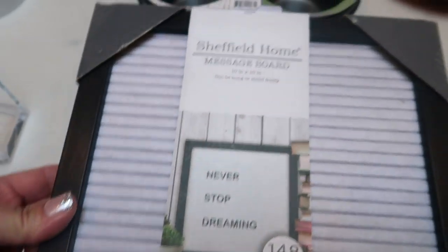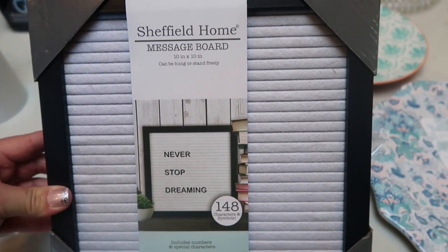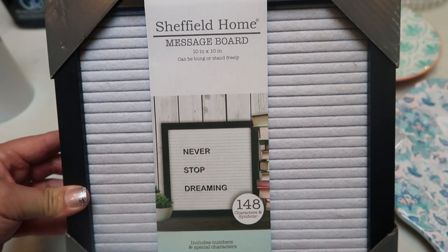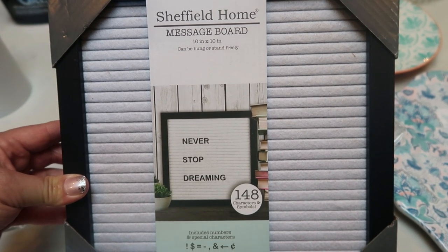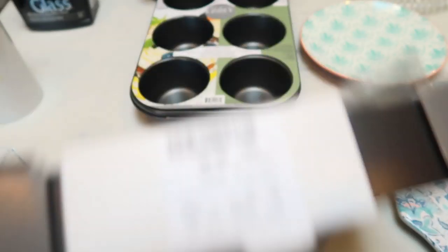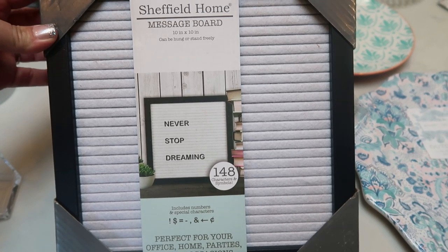I have been wanting one of these message boards for a long time. I can never find them, and they had a ton at Home Goods. And I want this primarily for my videos. You can add things to the felt background here, just different words. It comes with all of the letters. So super cute, and it was $9.99, I think. Yeah, $9.99. Sorry, I didn't want to focus there. So I picked this message board up. You'll be seeing this in my videos.